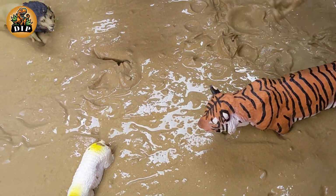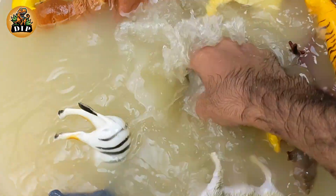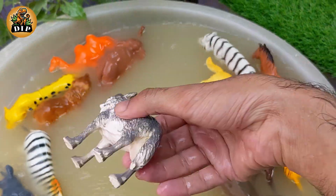And the next animal is the clever animal, the wolf. They can reach speeds of up to 38 miles per hour when sprinting.